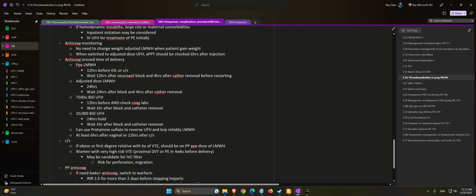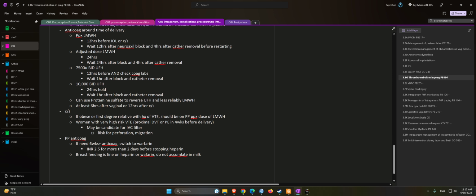So in general, anticoagulation should not be restarted until 6 hours after vaginal delivery or 12 hours after C-section. For C-section, as I mentioned before, obese patients, or those with first degree relatives with a history of VTE, should be on prophylactic dose of low molecular weight heparin postpartum. Women with very high risk VTE, such as proximal DVT or PE in the 4 weeks before delivery, we can consider candidates for IVC filters. However, we need to weigh the risk of perforation and migration of the filter.